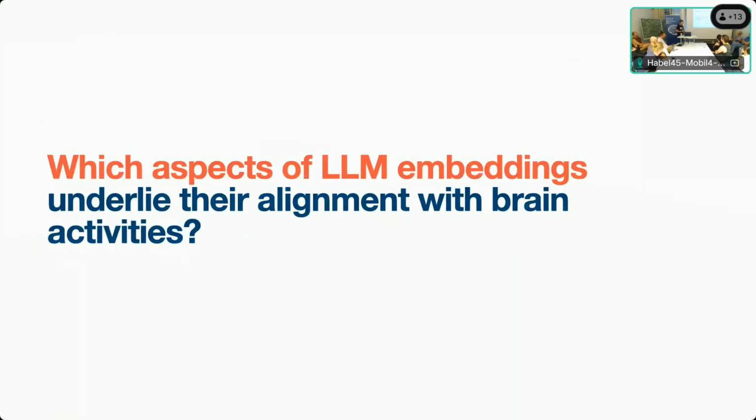So that's really nice. But we want to know a bit more about which aspects of the linguistic embeddings underlie their alignment with the brain activities. What I mean here is, you remember the sentence before, a man with a beard smiling at the camera? It would be disappointing if you could get rid of all of the sentence and just keep "man" and predict the brain activities well.